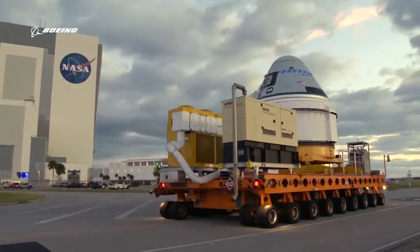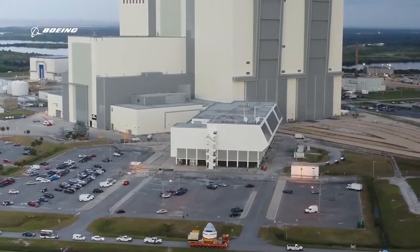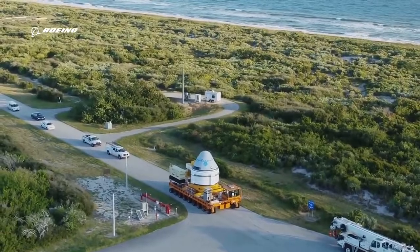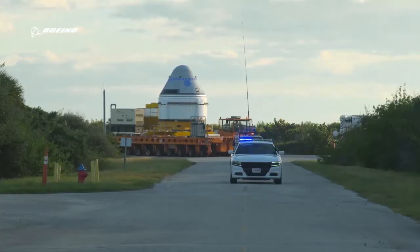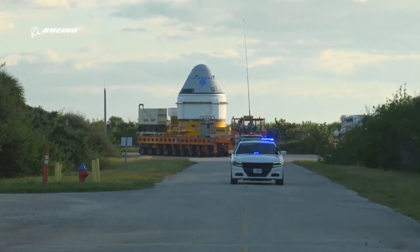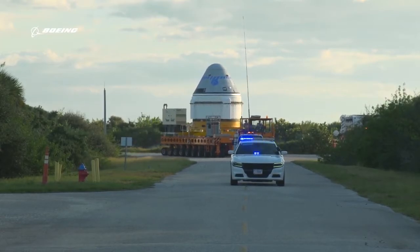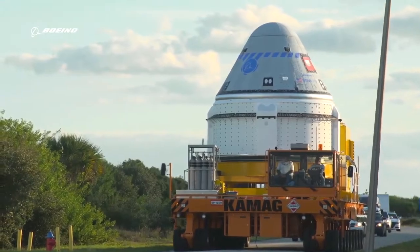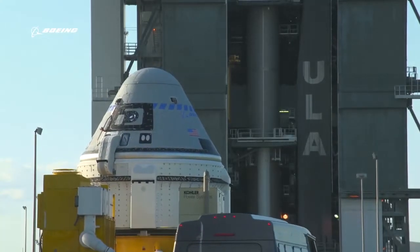This rollout was on November 21st. It took about a 6-mile path out to the launch pad. We got some beautiful drone footage of that day. I love these shots. It was a gorgeous day with a spacecraft rolling down the beach. You know, a sight you can really only see here at the Kennedy Space Center. There it is going down Beach Road, approaching that vertical integration facility.